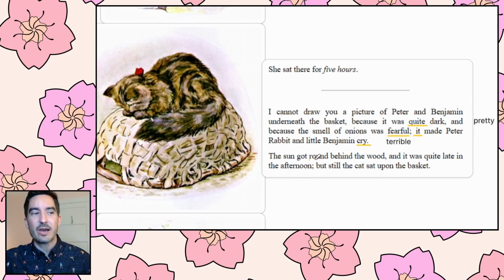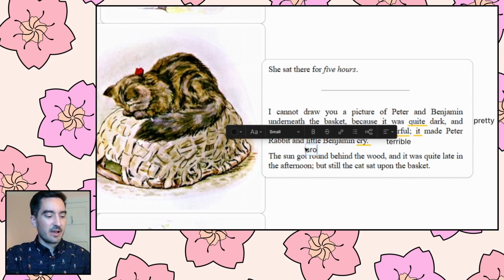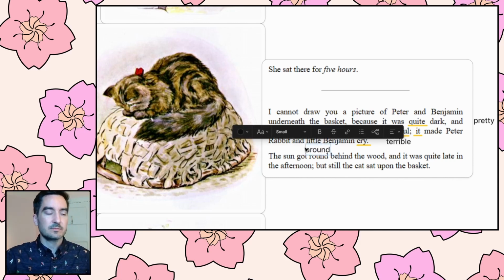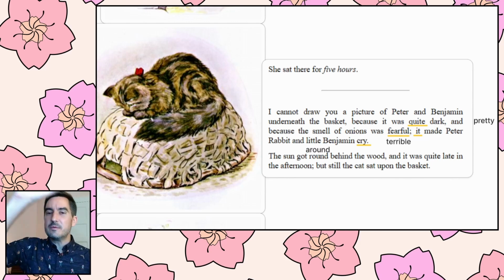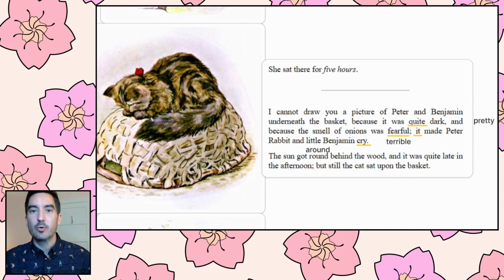The sun got round behind the wood. Here, it's not round like a circle. I think we said before that round can be like around. So the sun moved behind the wood, being the forest. The sun went around behind the forest, behind the trees. So it's starting to get dark. And it was quite late in the afternoon. It was pretty late. But still the cat sat upon the basket. So the cat is not moving.